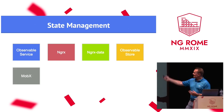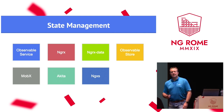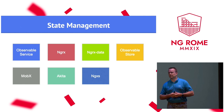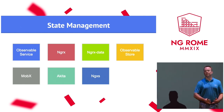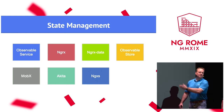But there's others. There's MobX. Some of you might have heard of Akita, NGXS. And we can go on and on and on. My point of this is you really do need to research what's best for your group. And when the app is starting and you're in that boardroom doing the planning we talked about, what's going to be best for your team?